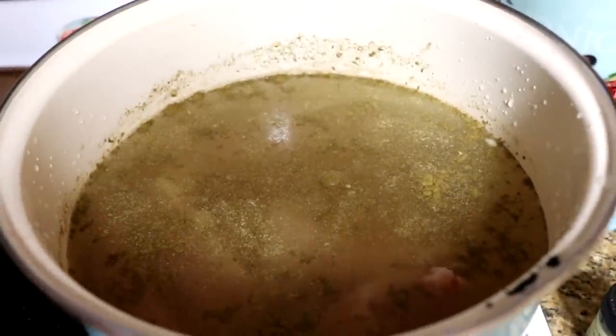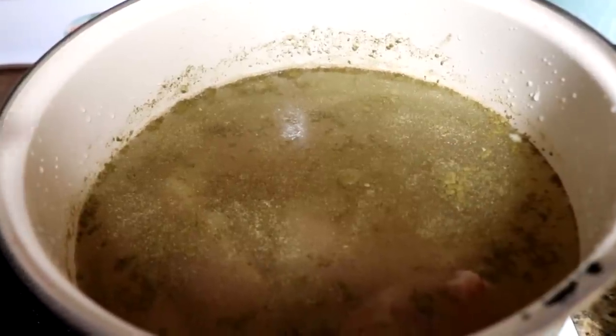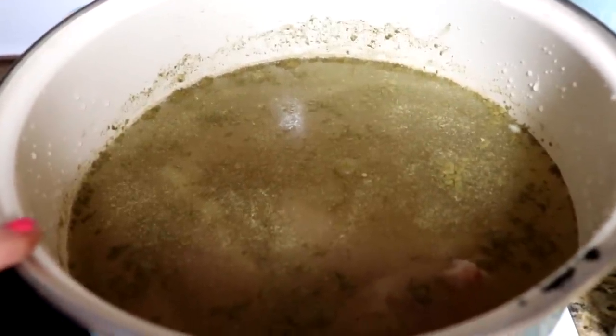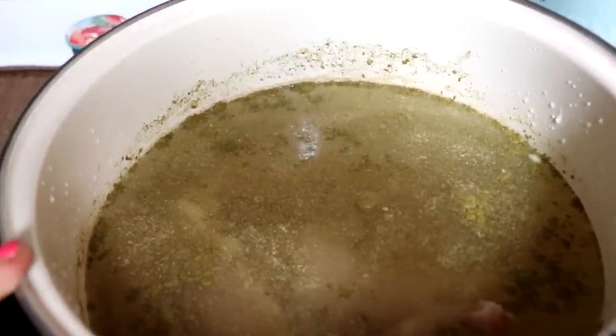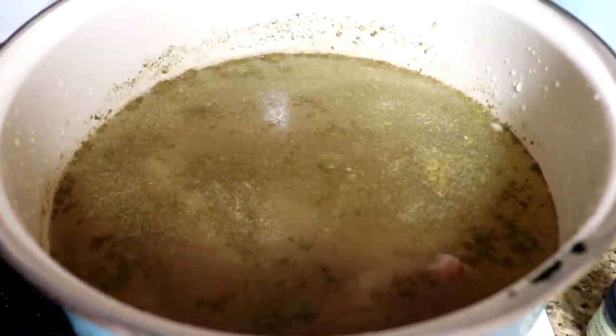So I just put the chicken with water, a thing of chicken broth, some poultry seasoning, lots of garlic because I love garlic, and salt. And I believe that was it. I might throw some onion powder in here and I'm just gonna let this boil until it is ready. And then I'm going to let it cool and then shred it for my casseroles.